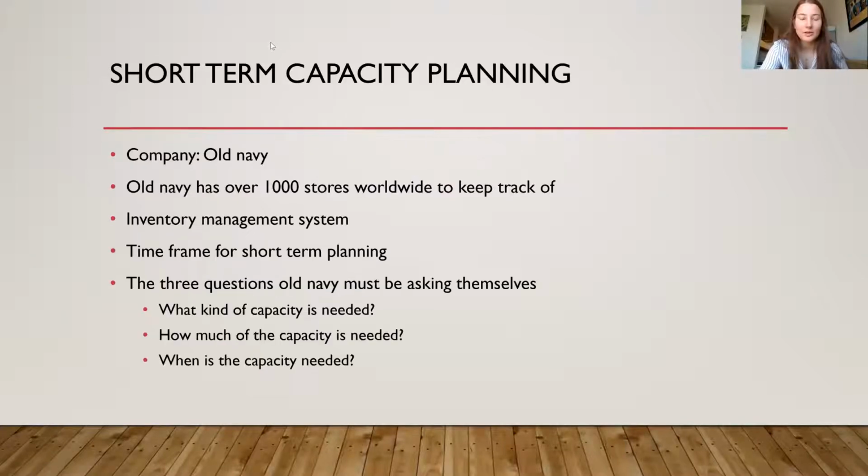The company that Michael and I are going to be looking at today is Old Navy. For those of you who might not know what Old Navy is, it's a clothing store that is well known for its relatively inexpensive summer clothing as well as its young adult clothing. Because there's over 1,000 Old Navy stores worldwide, it's important for Old Navy to use capacity planning in a way that allows for their inventory trends and systems to work.